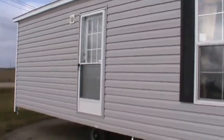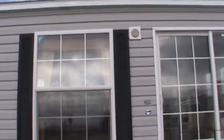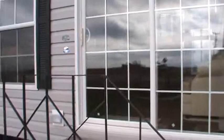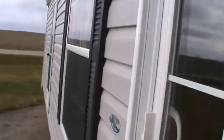It's got a house type entry door. Where there's little round things are outside light. It's got thermal pane windows, vinyl siding. It's got half inch sheathing all the way around it underneath of the vinyl siding.